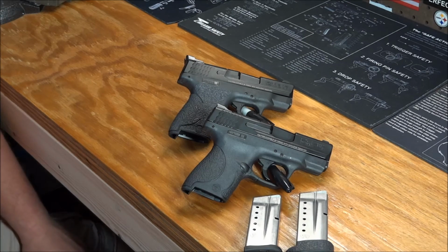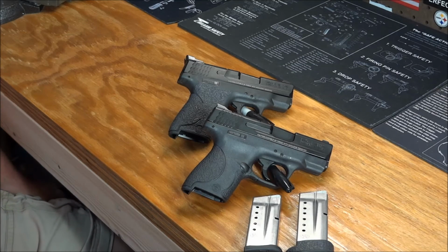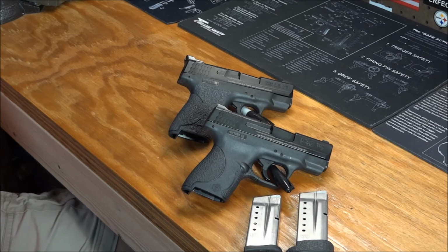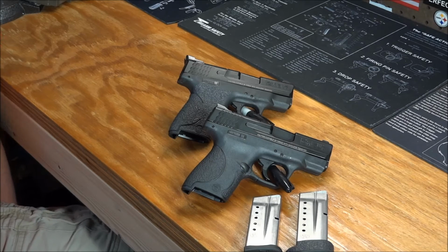All right, a couple of things we do want to talk about here. We already mentioned that these are polymer. They're all polymer, the Glocks, the M&P Compact, and the M&P Shields. Trigger pull. We all know the Glock's factory is a 5.5 pound trigger pull. I've already mentioned in my videos of the Glocks that I've reviewed so far that I have done some very minor modifications in mine, and mine are right around 5, maybe a little bit under 5 pounds. I do not want to go lower than that, certainly not for a concealed carry item.